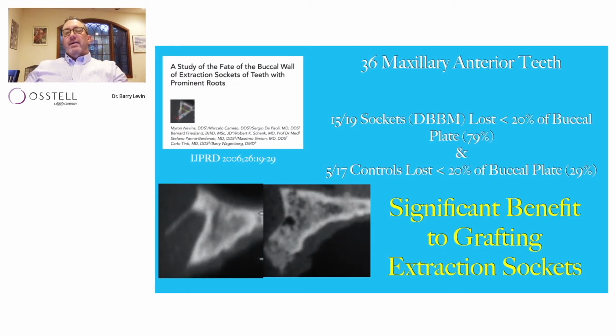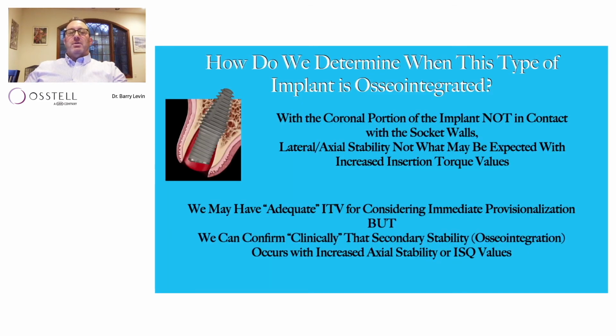And we know we have to graft from many studies, and Levin showed this quite a long time ago, that if you graft a maxillary anterior site, the likelihood that you will have to perform additional grafting drops significantly compared to these anterior sites that were allowed to heal on their own. Much more three-dimensional bone volume is preserved when a graft is placed.